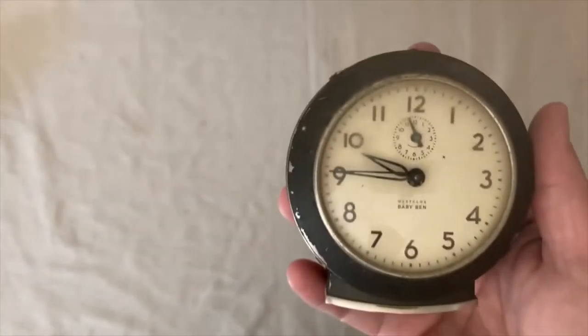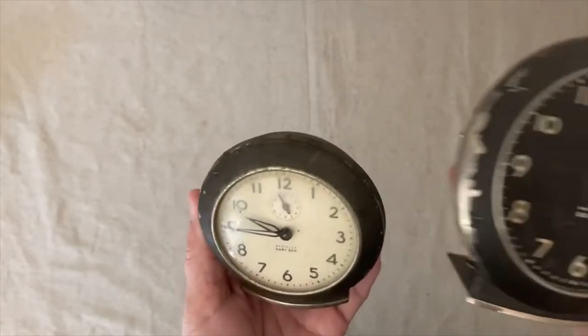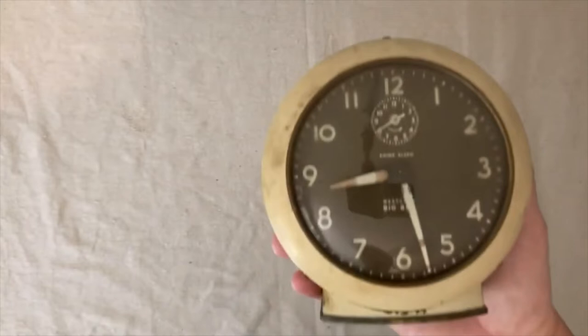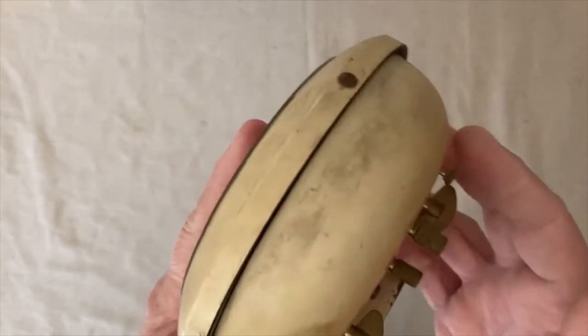And then here is a little sweet Baby Ben. I definitely will be keeping this one also. But here is a comparison from the Baby Ben to the Big Ben. I think these are just so pretty. They're timeless. And then I will be keeping this one. It definitely needs to be cleaned up.